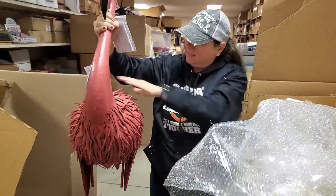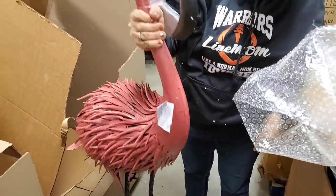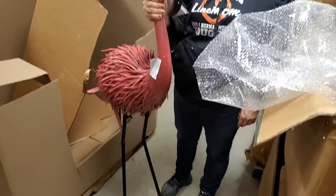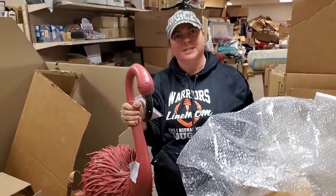Careful. Is that all metal? Yeah, don't be cutting yourself. My goodness, that's like a 5-foot flamingo in your yard. It is like a 5-foot. Because I'm 5'4", and it's almost the same height as me.